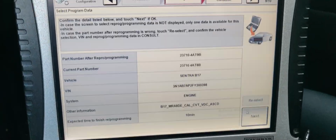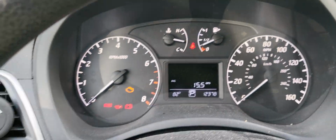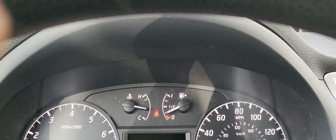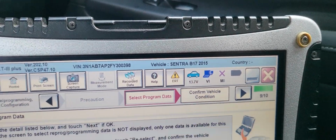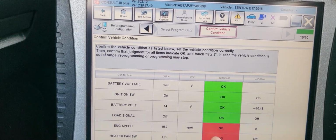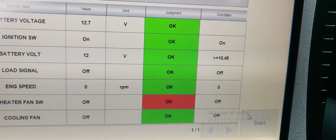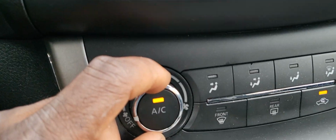So we need to do one thing now. Charging is not enough. We need to charge it more, because when I start the car it is 13.7. So I'm gonna go next. The car is running. You cannot program the car while the car is running. So we're gonna turn the key off. I turn the key off, engine off. Now I have what I have now. There is still load, heater, fan switch, this one.